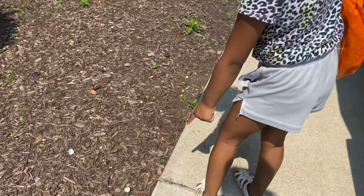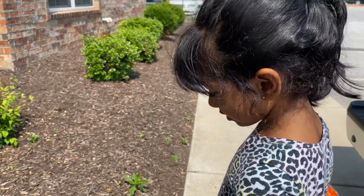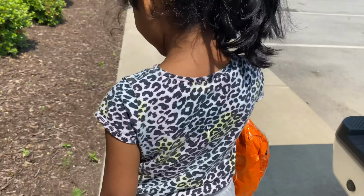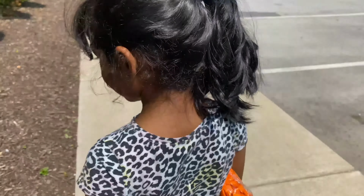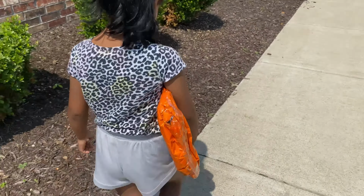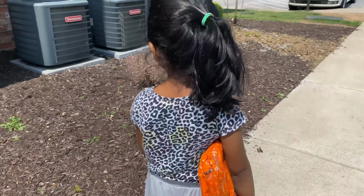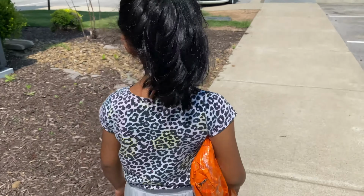Egg? Yes, it's an egg. Where's the egg go? Pigeon's egg, I think. Pigeon's egg? Yes. Did somebody take it and rock it? Yep. They eat it, right? They like it? I don't know if they like it or not.